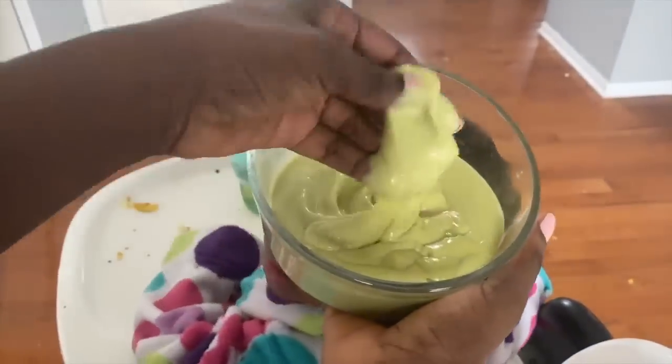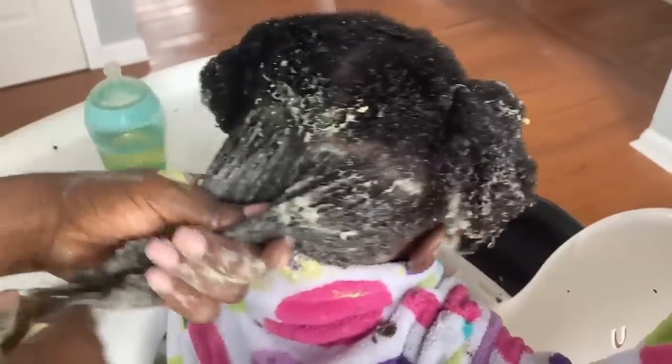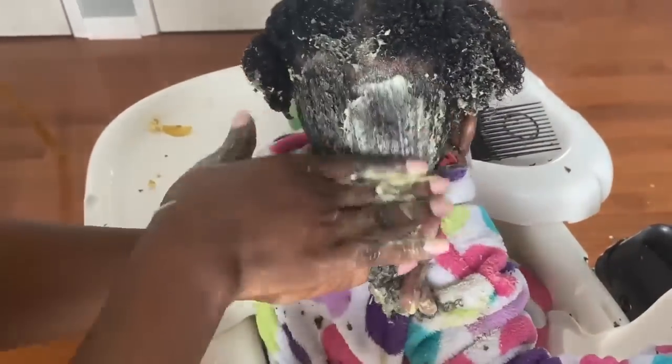Again, this is what our treatment looks like. It's nice and smooth and ready to go. So I did go ahead and section off her hair in 3 parts. So I'm going to do this part by part, and I'm going to start with the back. I feel like detangling her hair beforehand was a great idea because it just makes her hair soft and makes it easy to apply the treatment.